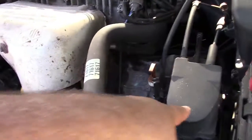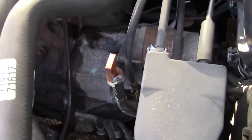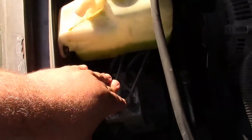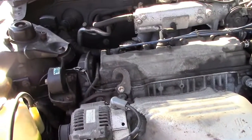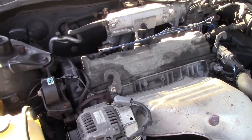And they moved the cruise control module over here. This is it. I don't know if it uses vacuum or if it's electronic on this. I think it's electronic or something. I'm not positive, but it's not over here anymore because this has ABS. So the ABS had to go here. But otherwise, it's the same engine that they ran for 15 years. So that was pretty cool.